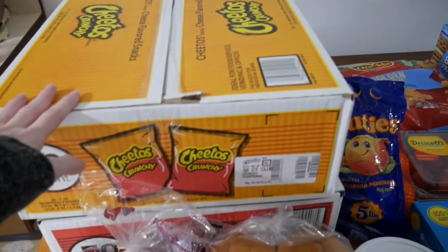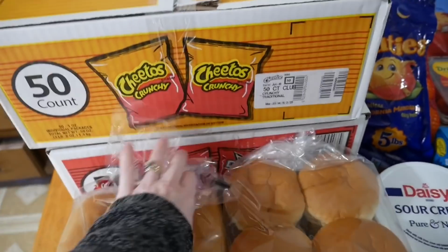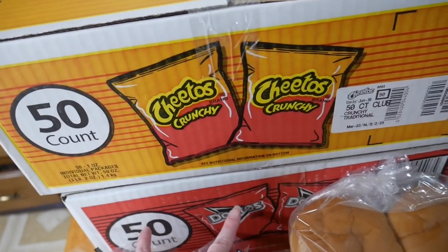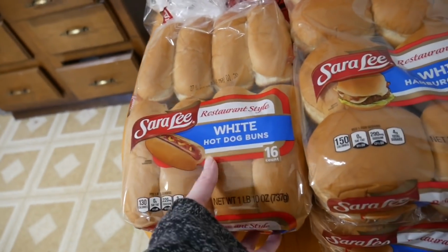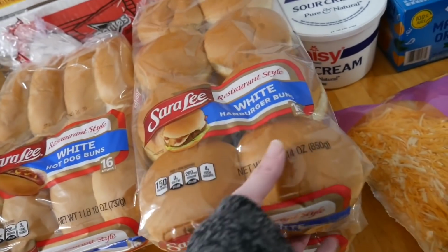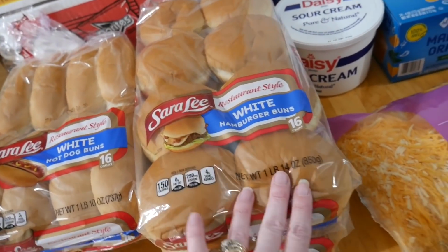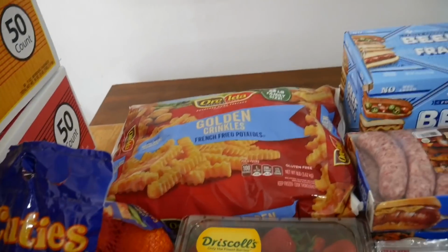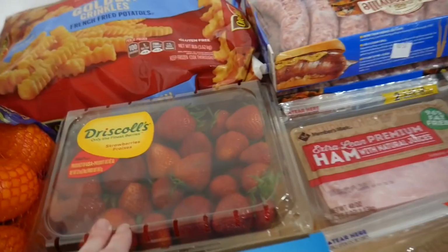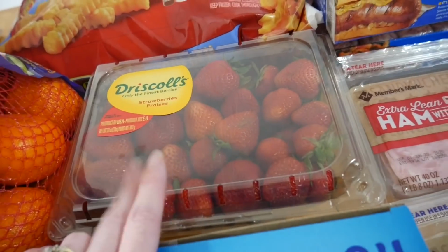So we got a 50 count thing of the crunchy Cheetos and a 50 count of the Doritos as well. And then two 16 count white hot dog buns, and then two 16 count white hamburger buns. And then some Ore-Ida golden crinkle fries. And then, I don't even know how many, I think this is, yeah, 2 pounds of strawberries.